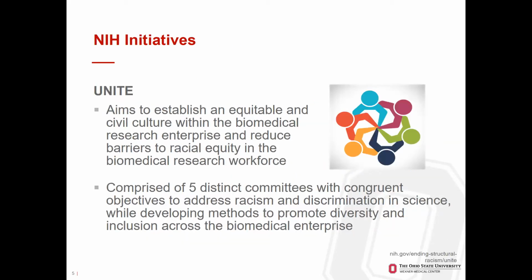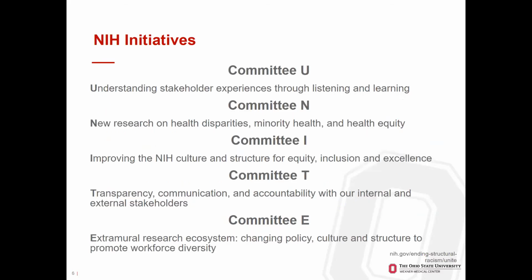And so next, I did want to talk about a few very high level recent NIH initiatives. One of which was just started 3 months ago. It's the UNITE initiative. This was established to address structural racism and promote equitable representation and inclusion at NIH and throughout the larger biomedical research enterprise. It is comprised of 5 distinct committees with congruent objectives to address racism and discrimination in science while developing methods to promote diversity and inclusion across the biomedical enterprise. We'll go through the various committees a little bit.